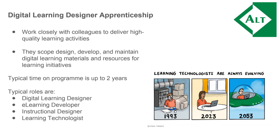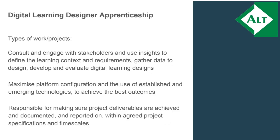Okay, so what else do we do here? The types of things that they are going to be required to do. At the beginning, when an apprentice applies, they will do a skill scan, or they will assess themselves, and their line manager will support them to assess themselves against the actual standard, the knowledge, skills and behaviours. So we have a really good starting point.